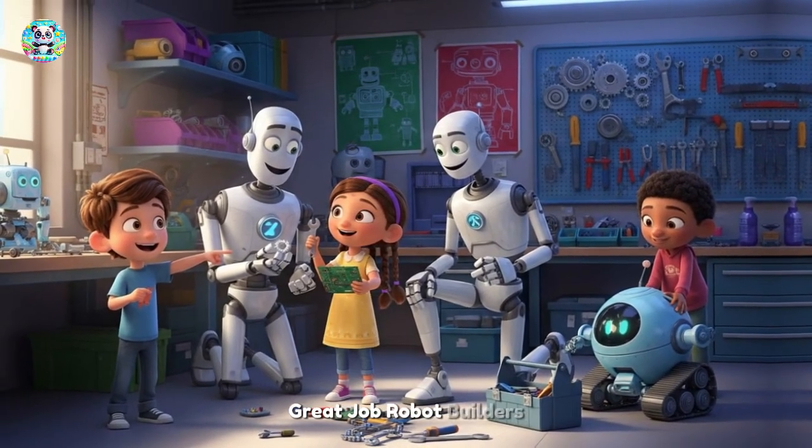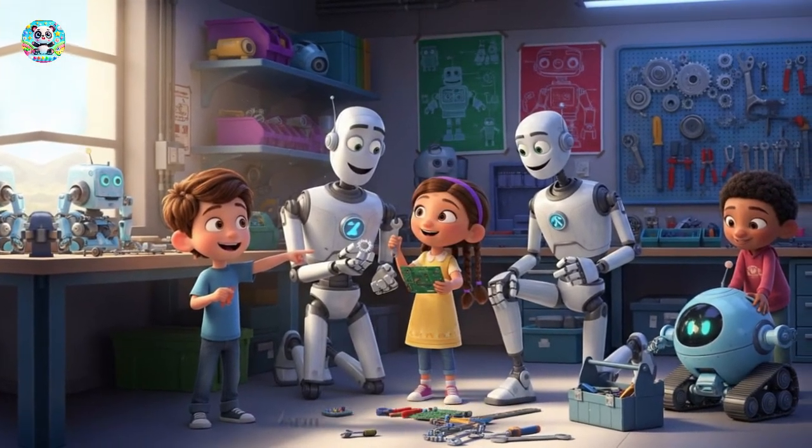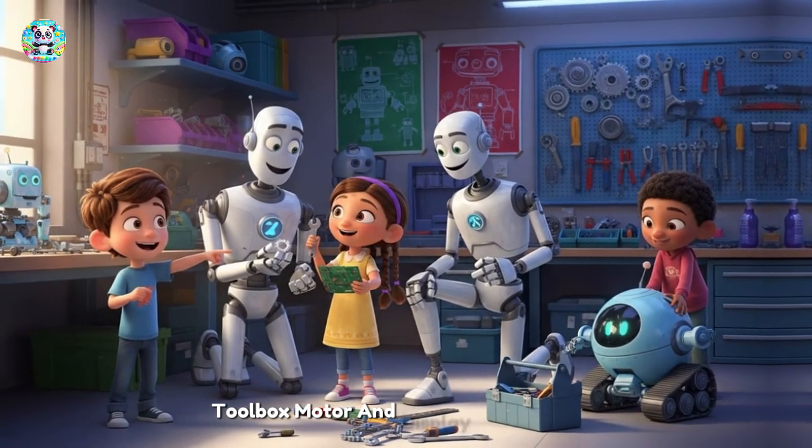Great job, robot builders. We learned robot, wrench, control panel, screwdriver, gear, arm, sensor, battery, helmet, toolbox, motor, and display.